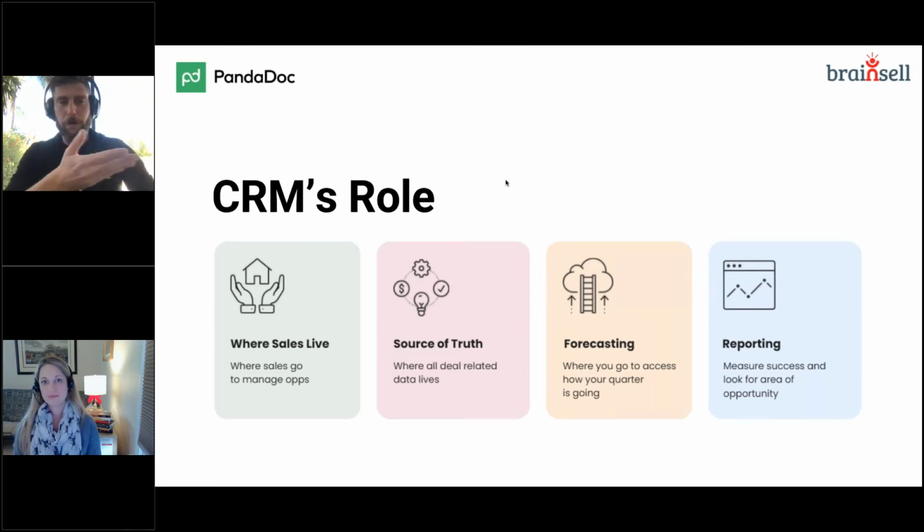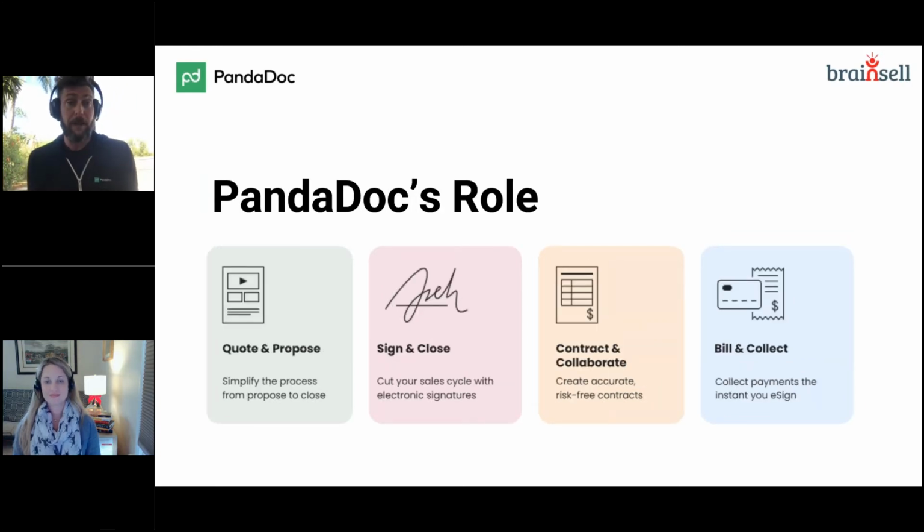And both of us being in sales for a lot of our careers, that's where there are all these mundane tasks that have to do with the CRM. So, whether it be following up with the prospect, sending follow-up emails. Well, what I enjoyed about sales was talking to my prospects and actually figuring out what they needed, which is kind of where PandaDoc comes into play.